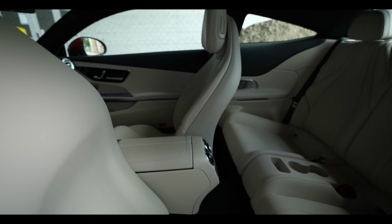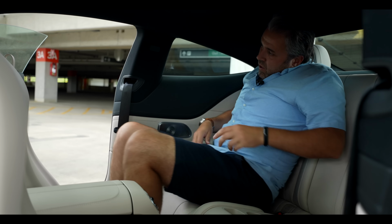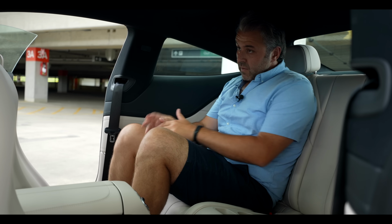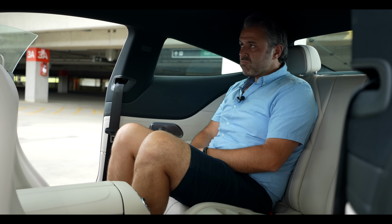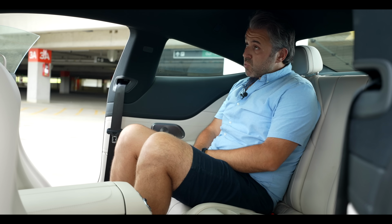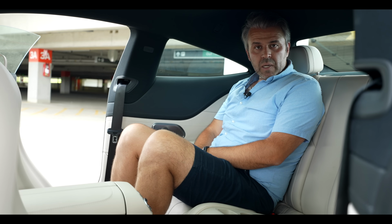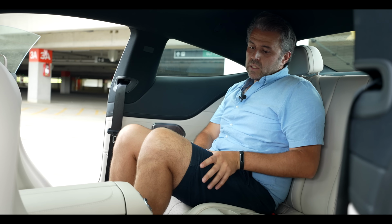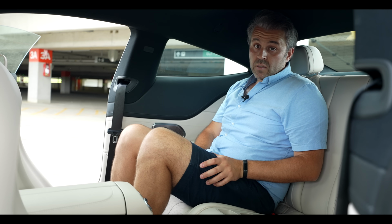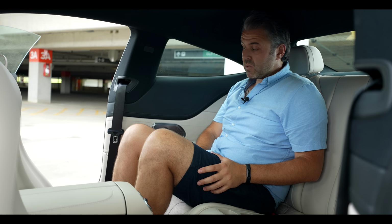Let's get into the second row. A bit more spacious in here getting in. Okay. Not bad. I mean, I'm still sort of touching the roof, but I don't have to have a gun to my head to be in the back of this. Just a disagreement with my wife would do. Yeah, it's actually pretty spacious.